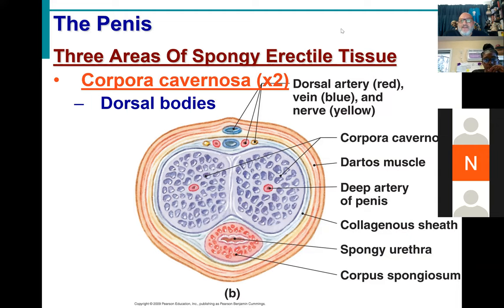I know this looks a little bit like a face here, but what they're showing us with these red structures are indeed these deep arteries. These are the ones that are going to feed the blood into this tissue, causing it to expand like a sponge. Now, when I'm at the kitchen counter and I put that sponge in the water and it fills up with water, that sponge is bigger, but it's still pretty floppy. That wouldn't make a good copulatory organ by itself.